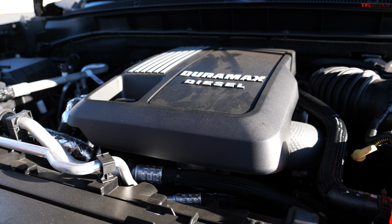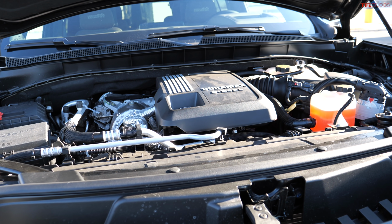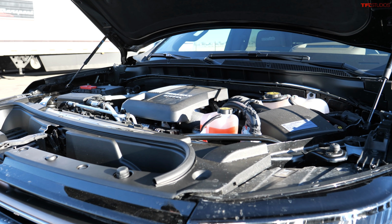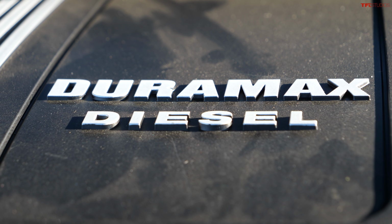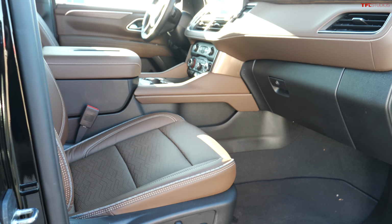Listen, I don't know if you can even hear this 3-liter straight 6. It's ultra quiet. 277 horsepower and 460 pound-feet of torque, and this engine will cost you about the same as a big 6.2-liter V8. But on the highway, this is supposed to be getting, when empty, about 27 MPG, or 28 MPG for two-wheel drive.